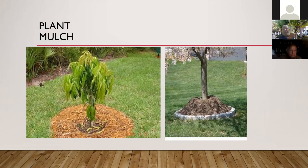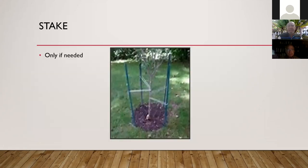Don't mulch like the tree on the right that looks like a volcano, because if you do that, you are encouraging a lot of different critters. I mean, there are field mice and others that will come in and start living in there. And before you know it, they will probably start feeding on the bark of the tree and can actually kill that tree. So that is definitely a no-no. And yes, I drive around town and I see a few of those every now and again, but we are still trying to educate people not to do that.